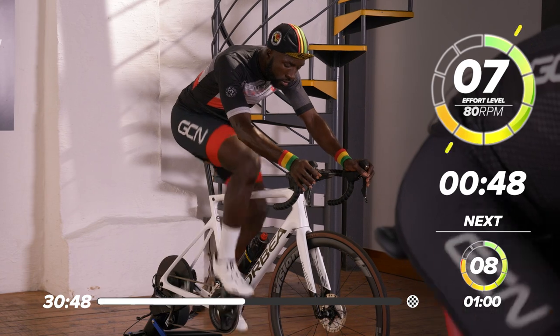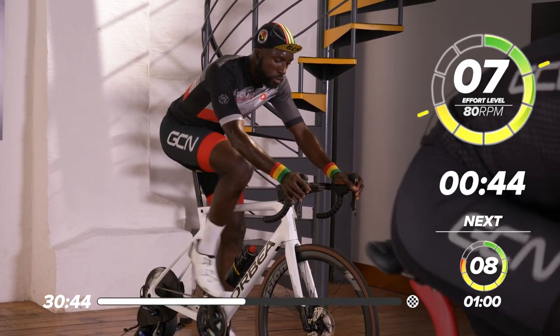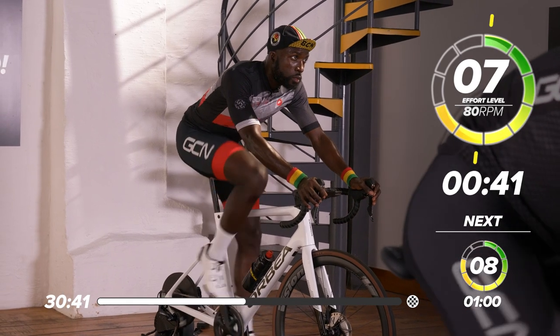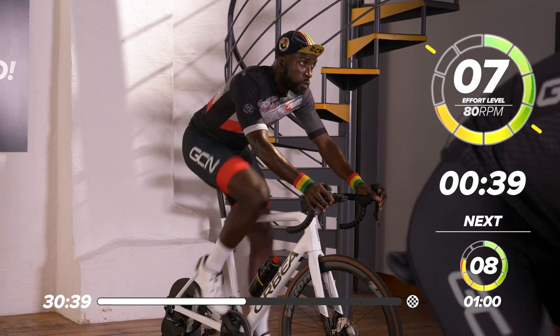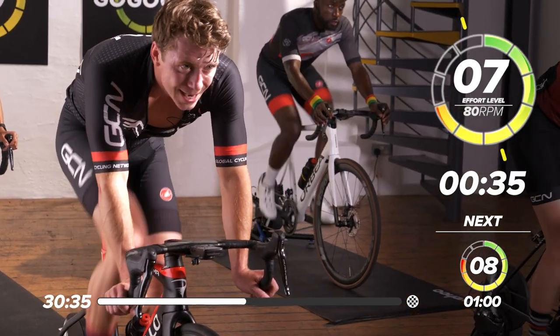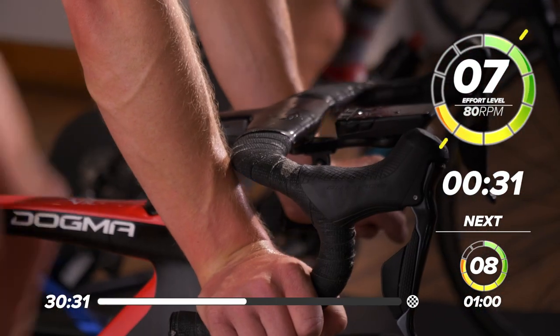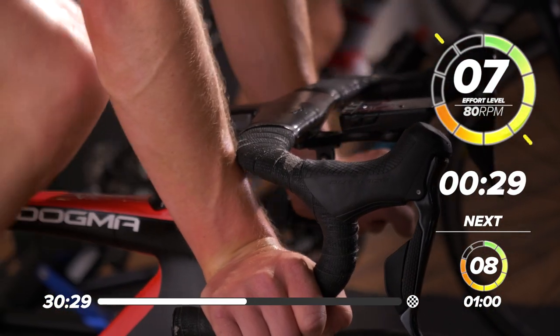50 seconds to go now. Make sure you're leaving just a little bit left in the tank for these next 3 minutes that we got left. Last 30 seconds, that's 7 out of 10.